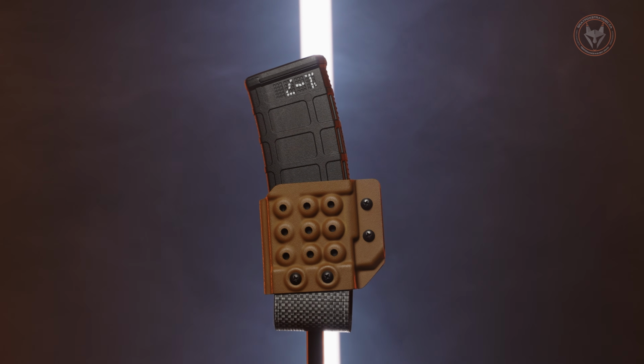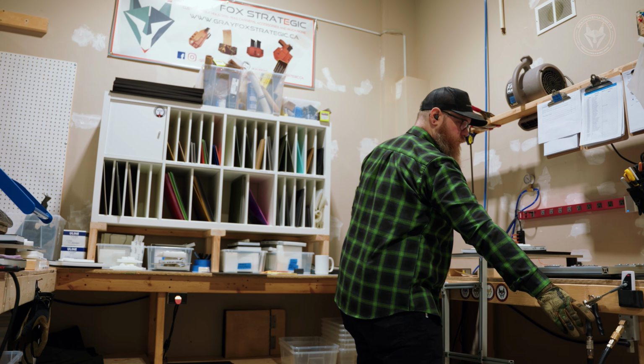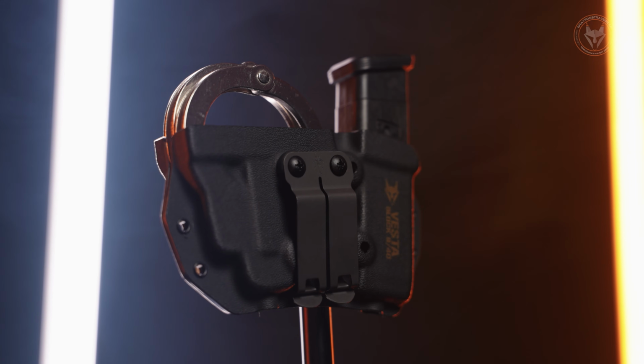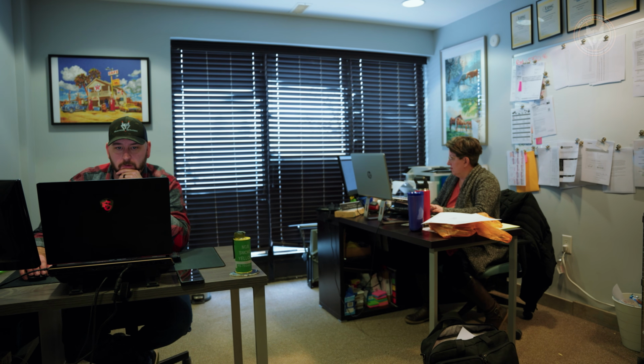Everything that we do is handmade by shooters for shooters, and there's a lot of other Kydex companies out there, and they are also for shooters by shooters. But we take the time and we care about what we do, and I think that shows in our products. Like working here, this is our home. We brought it from home and we created a home. Our kids have worked here, so this is our home.